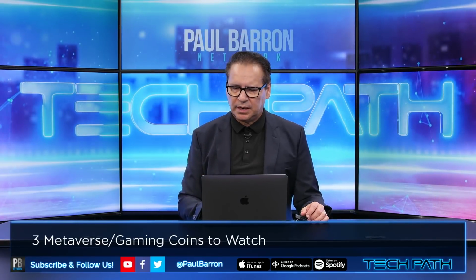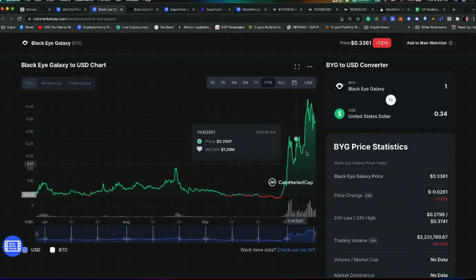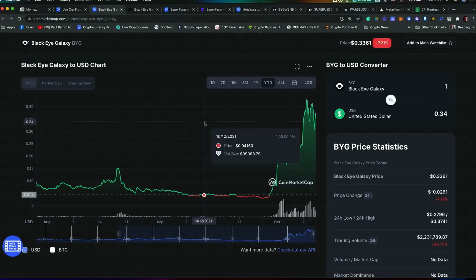But anyway, back to Eye Galaxy, which I love. Of course, a couple of little pumps here they had in early or late October right there. Then it did fall off right here in early November, where it did pump down. I think a lot of people looked at this as an exit when they were looking to maybe move on. It had another little pump, and then right now where we see Eye Galaxy going is going to be interesting. And we'll look at the chart here in a second and kind of run down all of these.